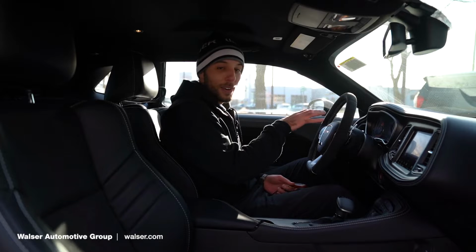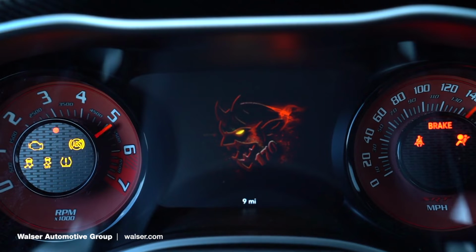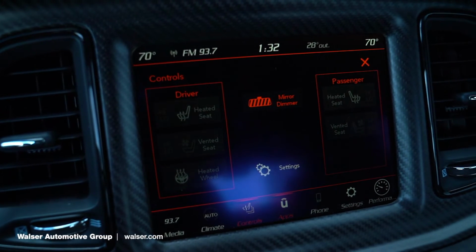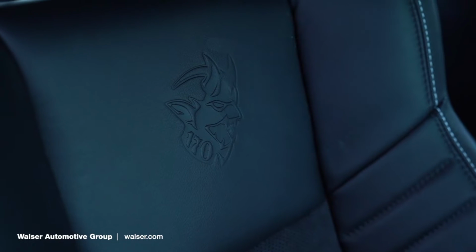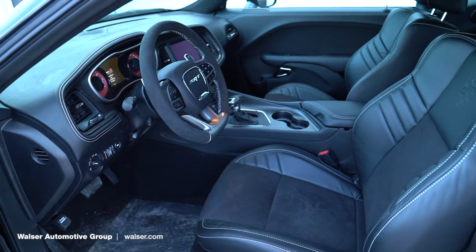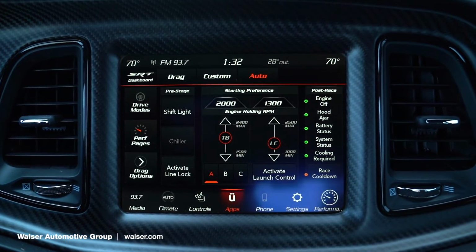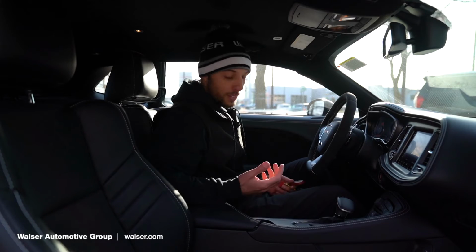So inside, when you fire it up, immediately you get the Demon 170 cool digital display here. You get your red SRT gauges in here, and you're still gonna have things like heated seats, a heated steering wheel to go with your 1,025 horsepower. Now, these seats are also going to have the Demon 170 emblem that's found on the outside, and it also is going to have real carbon fiber in here, which is way cool. So beyond that, you've got all your different performance gauges in here. So whether you're on the dyno or at the drag strip or just driving around, you can find exactly what you need to see. So there's a lot of pretty cool stuff.